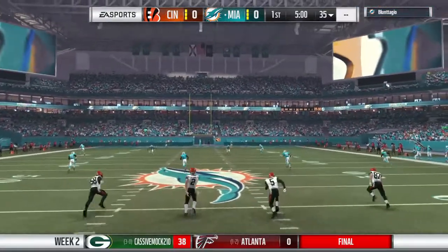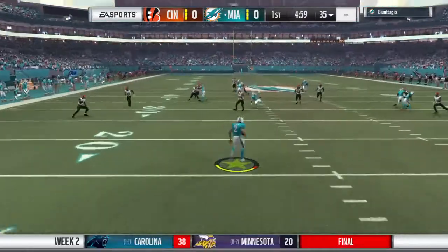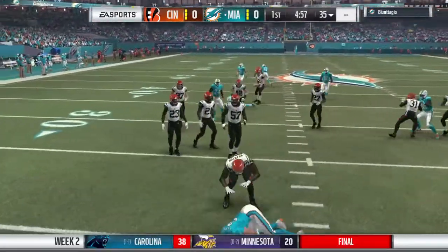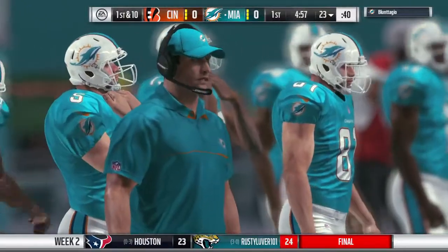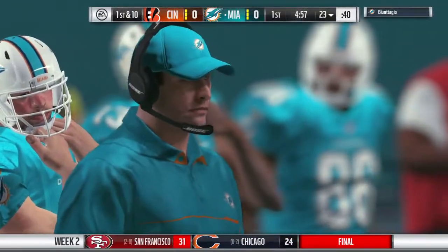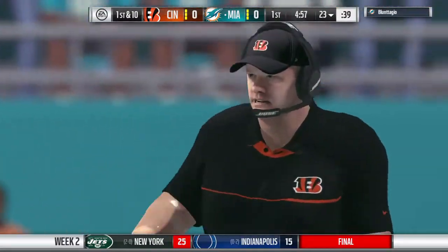Okay, Larry, Charles and I, we have brought our talents to South Beach, or at least in the neighborhood of South Beach, as we are in beautiful Miami, Florida. Tonight, we wrap up an intriguing Week 2 with a good Monday night matchup between the Cincinnati Bengals and the Miami Dolphins.